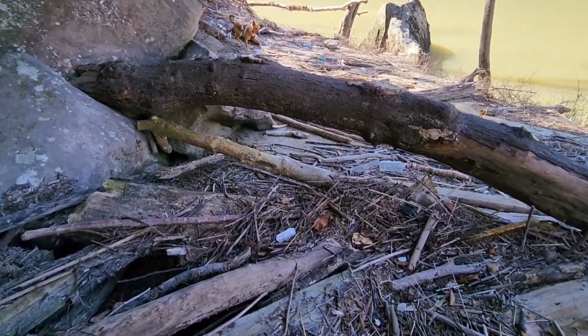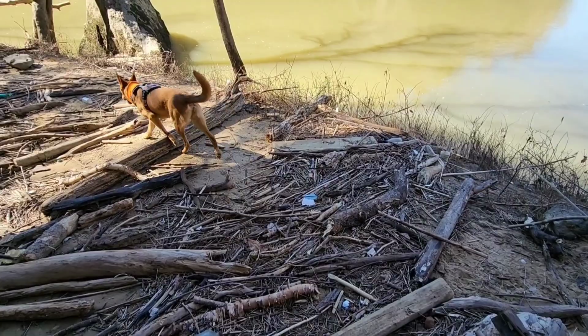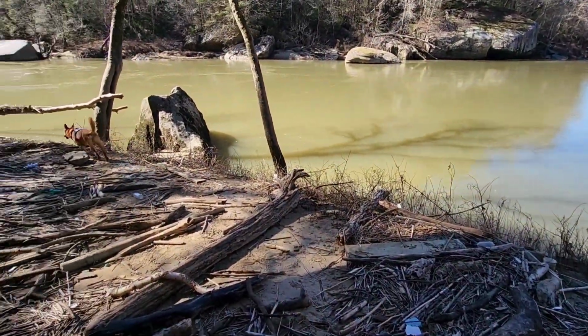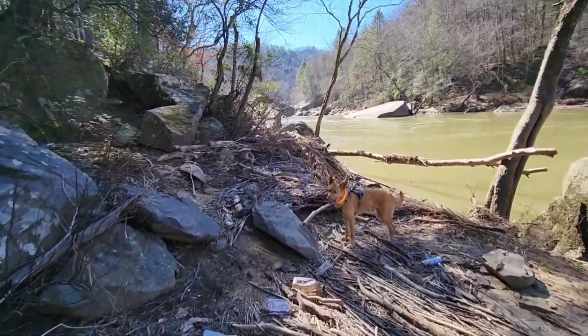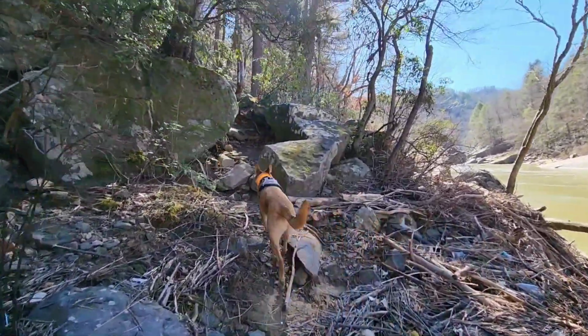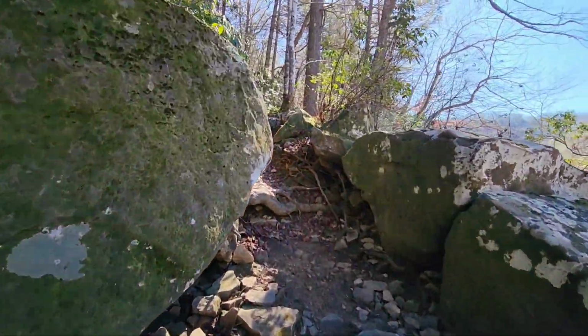It's always a little sketchy coming across these driftwood piles. You never know how solid your footing is. Seems pretty solid through here. Right back here, the trail goes back up away from the river. We should be fine.